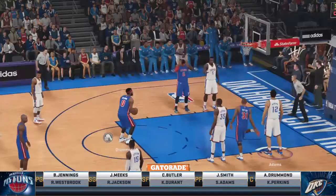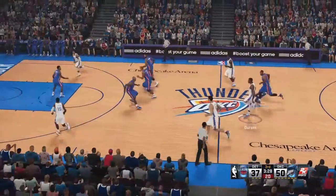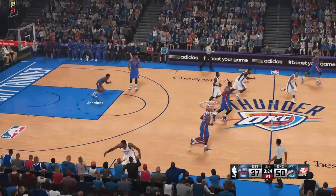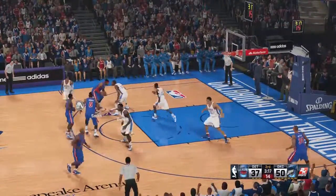For Detroit, they have hit 4 of 8 from the free throw line so far. Folks, that's 50%. Not great work there. Well, you look at last season's numbers, guys, down below 70% as a team from the line. And, you know, whenever they get into a stretch where it looked like maybe they would turn it around at the line, they would immediately take a step back. Jennings dishes to Smith.